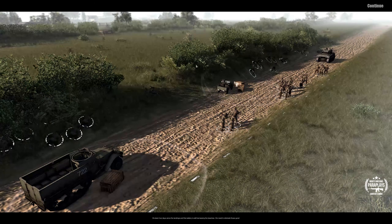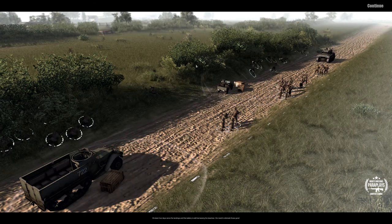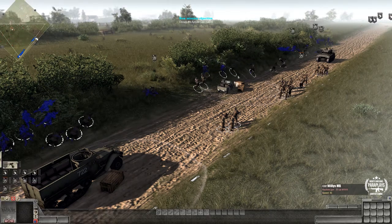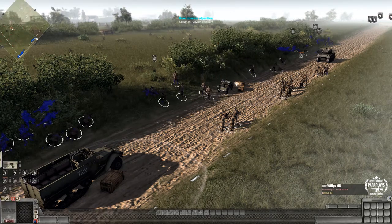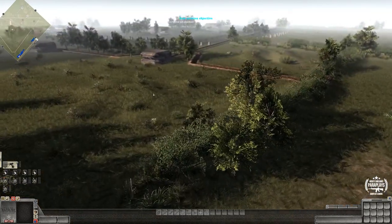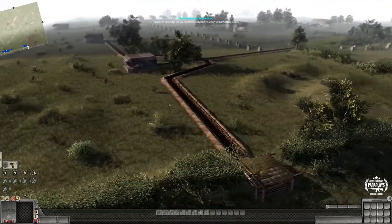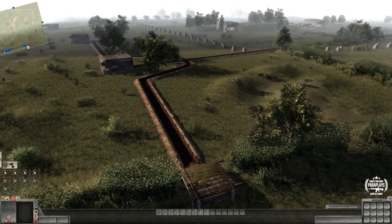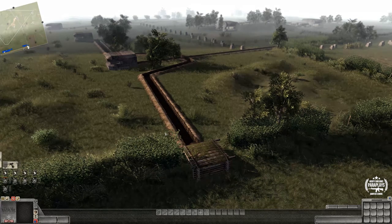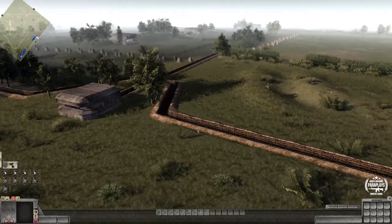It's been 2 days since the landings and the battery is still harassing the beaches. We need to eliminate those guns. So here we are, ready to try and occupy Azeville Gun Battery. Before we actually move up, let's have a quick look at the overview of what we're going to be attacking here. We need to clear the AA guns, the artillery pieces, for the rest of the Marines coming up on the beach.